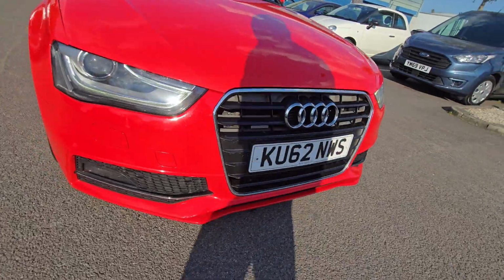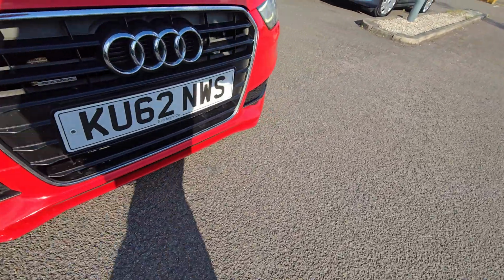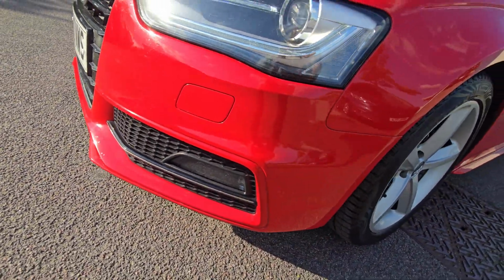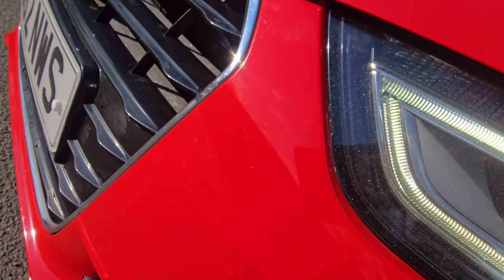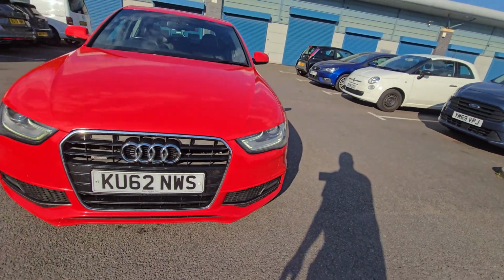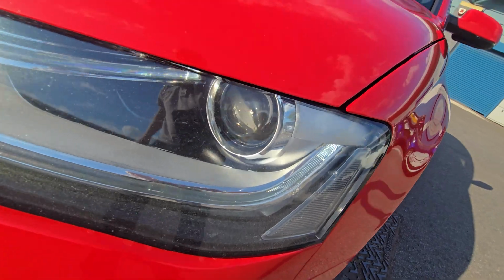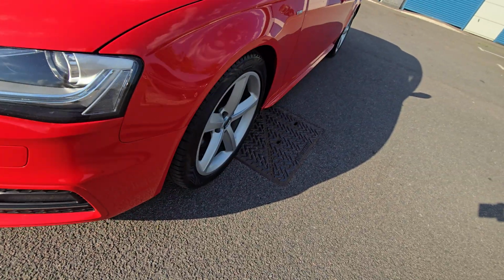The bumper also has a few very light stone chips as well, which obviously is to be expected, but it is in reasonably good presentable condition. That's probably the word for it, presentable condition. Let's go right up close. You can see on the paintwork there a few little chips that have been touched in during the past. All the headlights are clear as well. These headlights are the LED ones for the daytime running lights, and xenons as well. Xenon lights, and it's also got the jet washers there for the lights.